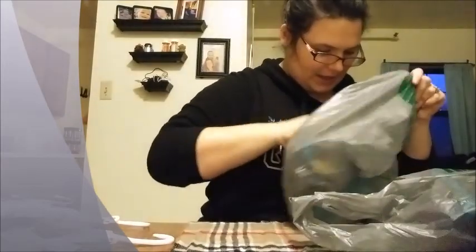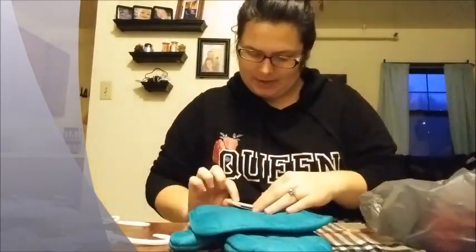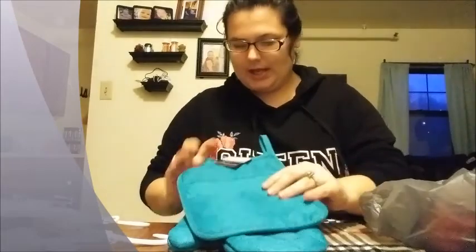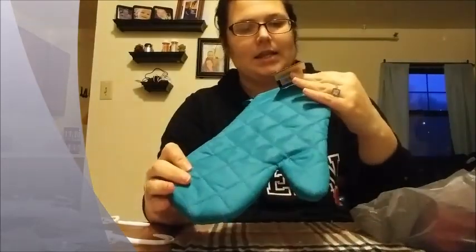Okay. I got some things for my kitchen, or our kitchen. A dollar each, of course. It was the home collection. I got a pot mitt with a pocket. Very nice. Affordable for a dollar. And I love the blue. Kind of springy. And this was just an oven mitt in the same color.